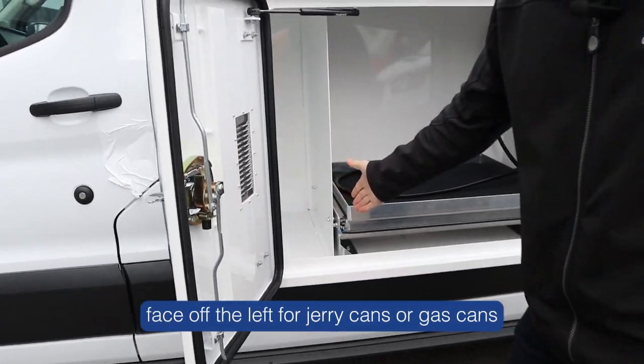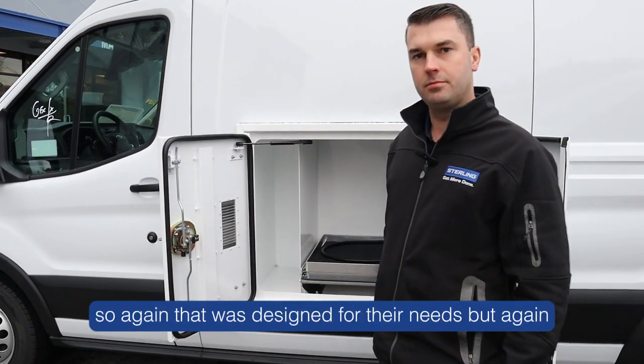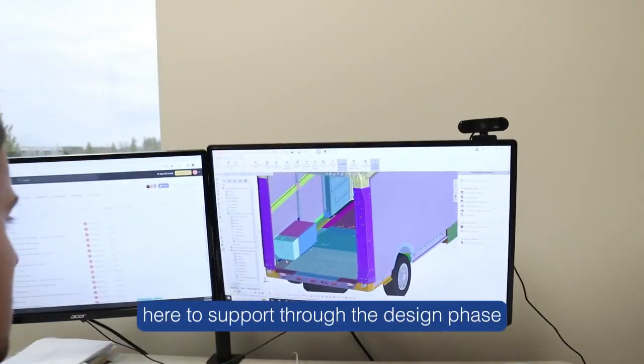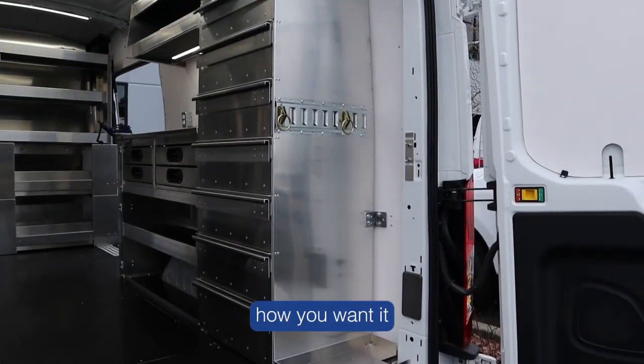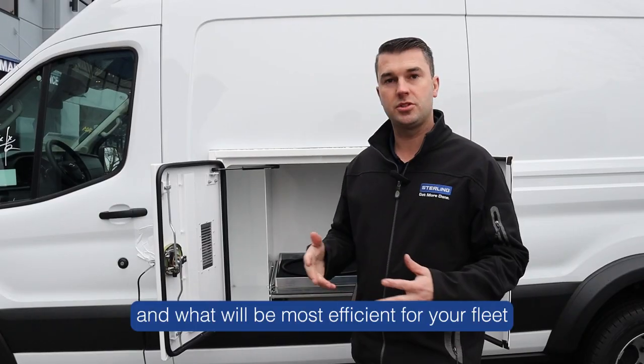Space off to the left for jerry cans or gas cans. So again, that was designed for their needs, but again, it just goes to show that we are here to support through the design phase, making the outcome of the vehicle how you want it, how it's going to be best used in the field, and be most efficient for your fleet.